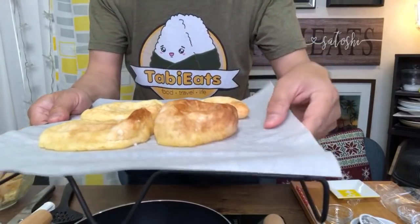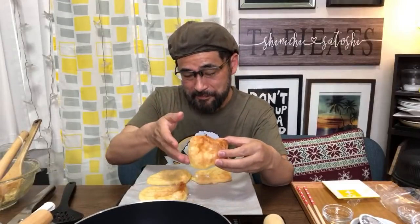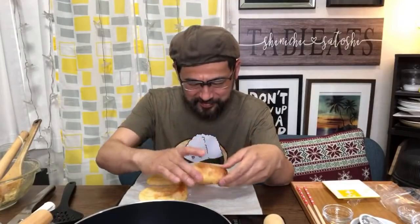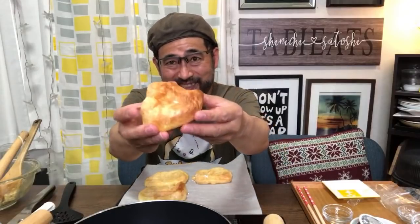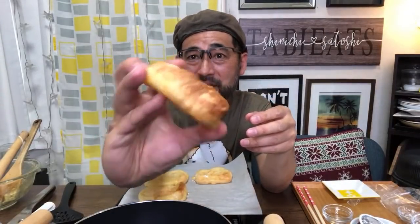It's like a puff. In fact, I made it the day before yesterday, and it became a puff, much bigger than this size. I think if you bake a little bit longer, maybe 20 minutes is better. It becomes like this. So it's like a puff, like a cream puff. Or bread. Mochi bread.